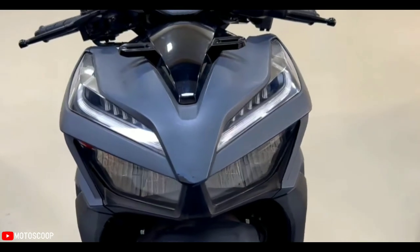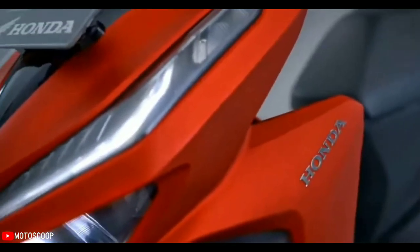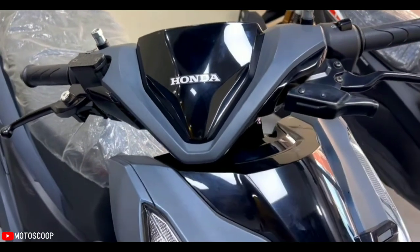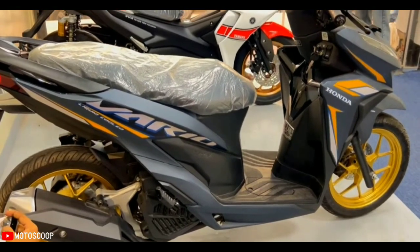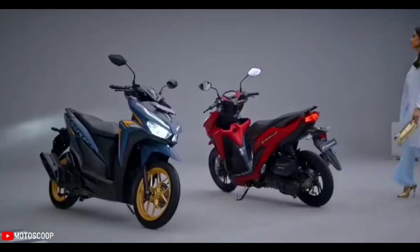The feature that many consumers look for in a machine is the luggage capacity. In the Honda Vario 125, the luggage capacity offered is quite wide, reaching 18 liters. With this spacious luggage capacity, drivers can carry enough items. The trunk of the Honda Vario 125 can also accommodate full or half-face helmet models.